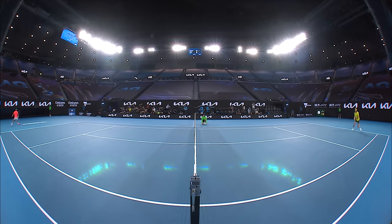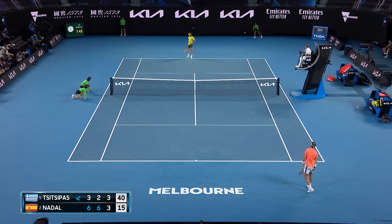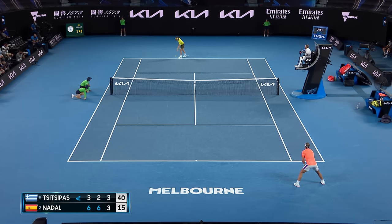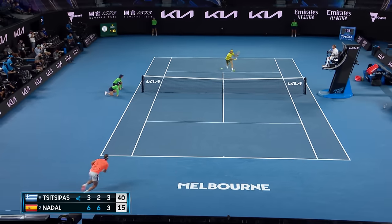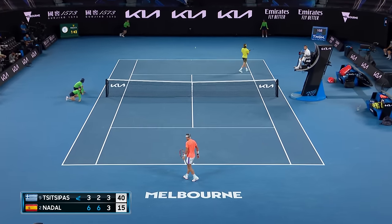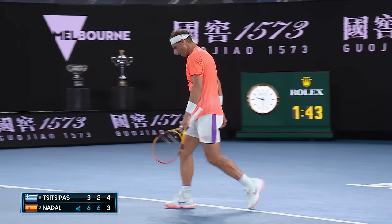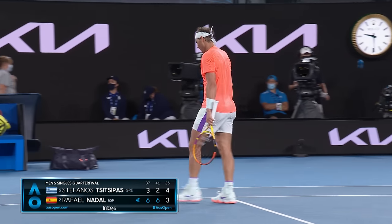I think he's so far behind in the score now that it's helping him in a way, just to let the shots flow and go for it. Playing like he's absolutely got nothing to lose. Very serve dominated this third set, and it is 4-3 Tsitsipas. Tsitsipas leads four games to three.